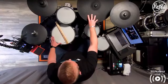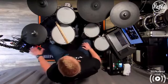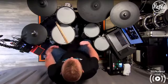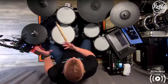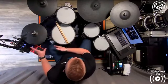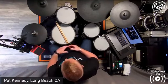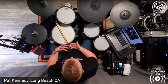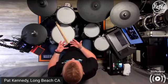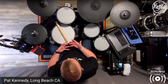Now, the thing that makes them digital, they are connected to the module through a USB cable. So the amount of information that you're able to send to the module and it's able to process, because of its lightning fast BMC sound engine chip that's in there, right? You're able to process all of that nuance playing through that USB because you're able to send all that information at lightning speed, which is really, really great.